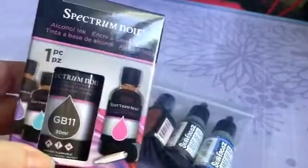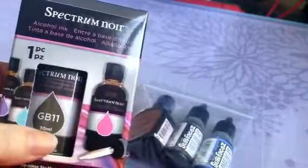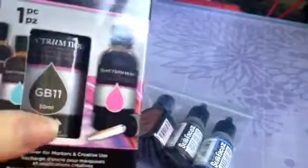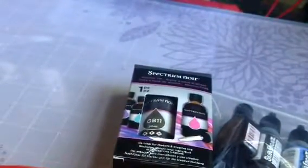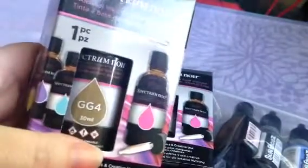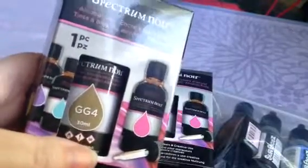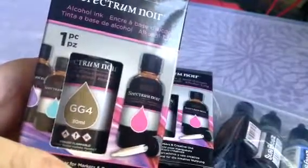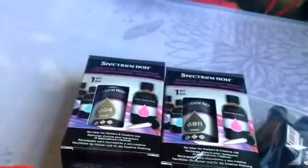Okay, so then I picked up 3 more. The last 3, I could have sworn I had ordered them all last time, but apparently I had missed some. This is GB11. You can see how dark that is. That's a golden brown. Think of it as burnt toast, or near burnt toast. Okay, this is GG4. I believe that stands for gray-green, but I don't have my color chart available in front of me, so I can't tell you exactly. That's a pretty color.